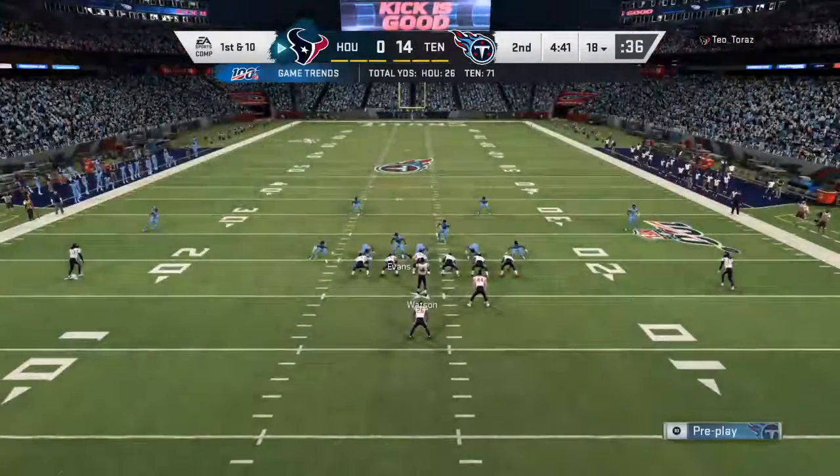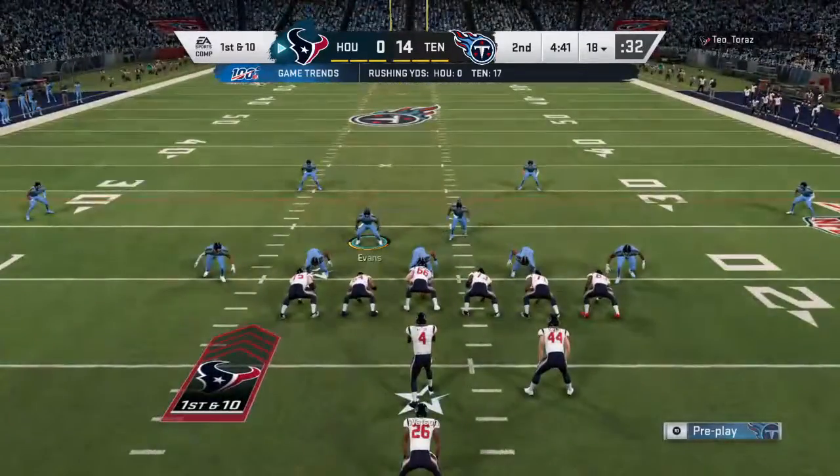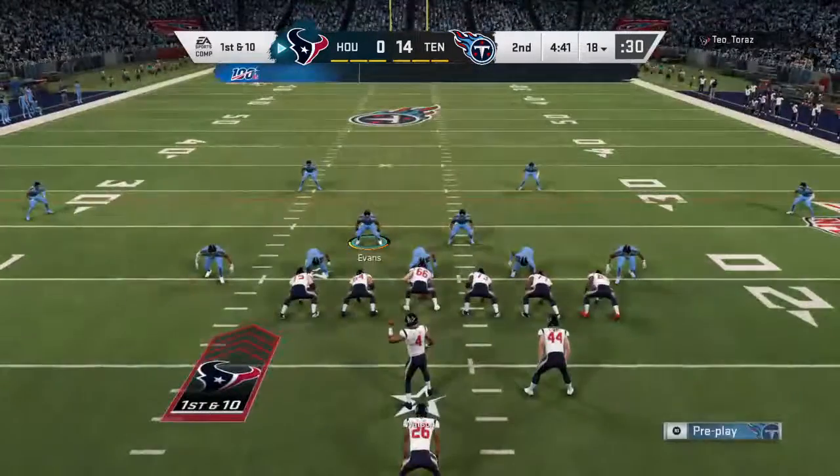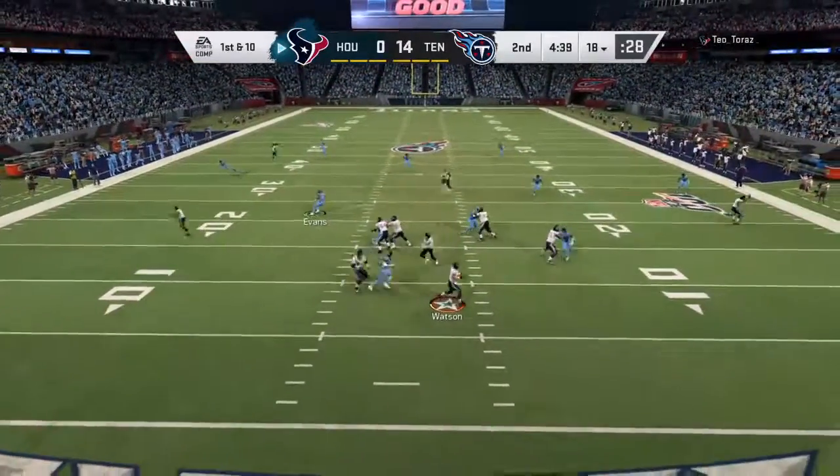Out comes a Houston offense as they get set to take over here. Already down 2 touchdowns here in the first half. This becomes a pretty important drive, doesn't it? It certainly does, and a lot of the teams script plays. We know that, right? They have a script.